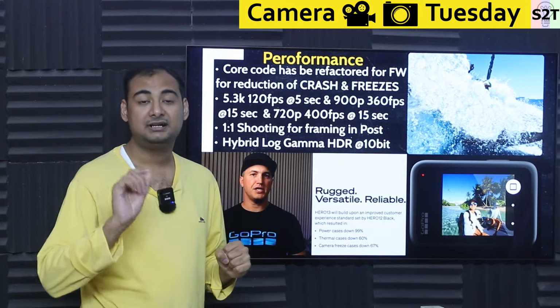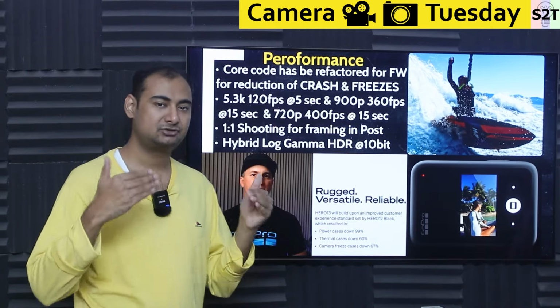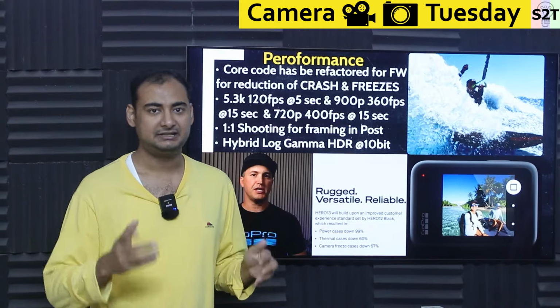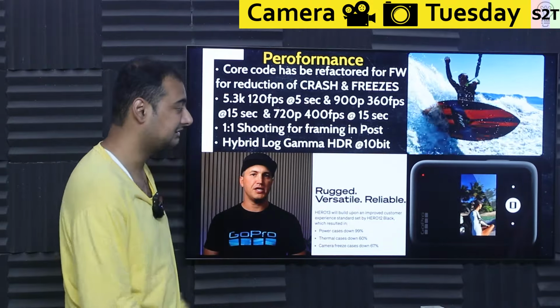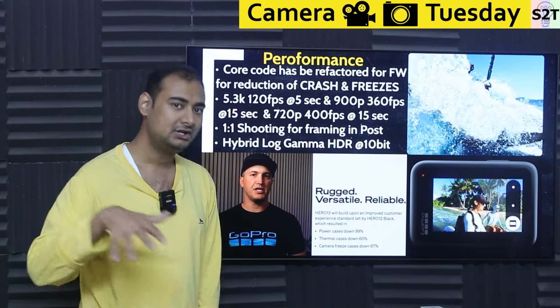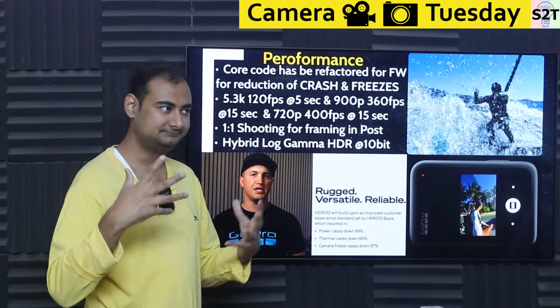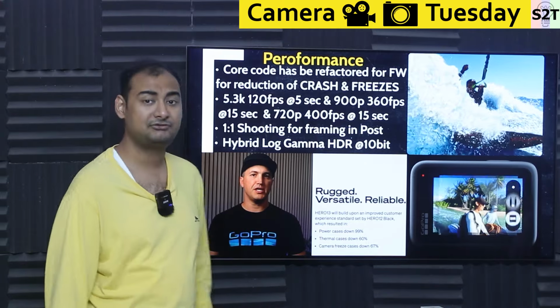Another firmware upgrade is that it now supports hybrid log gamma, meaning not only does it shoot HDR, it puts it into a codec that is easily supported by all televisions. If you play back the files captured from here, it will actually play in HDR. You do not have to go through a video editing pipeline to make it pop, so to say. The protocol is there. So that's the performance side of things.